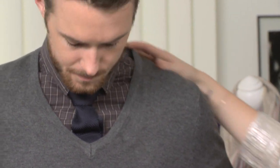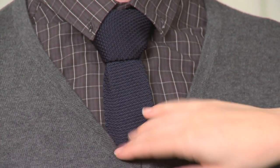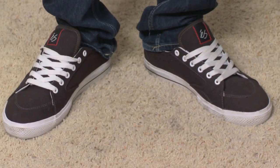He's gonna do the same as I did, and we're gonna kind of step outside of our comfort zone and mix up textures a little bit today. For up top, we have gray on gray. So we've got the gray sweater over the gray plaid button up, and then we have this fabulous textured tie. I thought that that was so neat. Then down below, we have the jeans. We have the same shoes as look one. So we've also got the navy kind of dressed up sneaker.